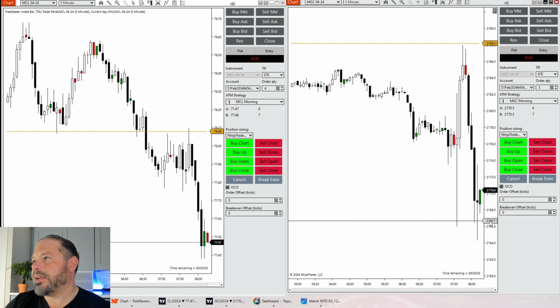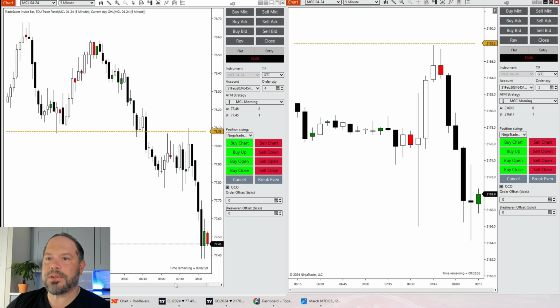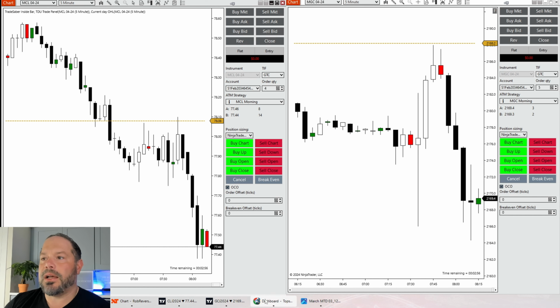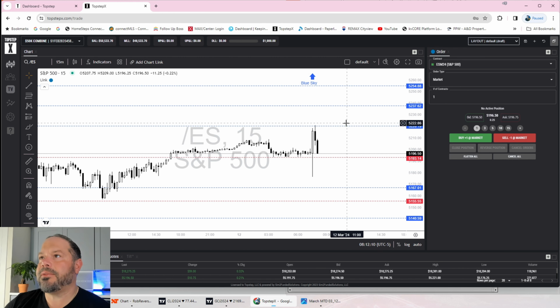Let's quickly take a look. I've got a setup forming on gold, so I'm going to make sure I'm ready for that one. Let's take a look really quickly at our levels. The ES, we got tapped into this level right now on the news. That was at 52.19. Next level above us is 52.37. Blue sky here after 52.54.